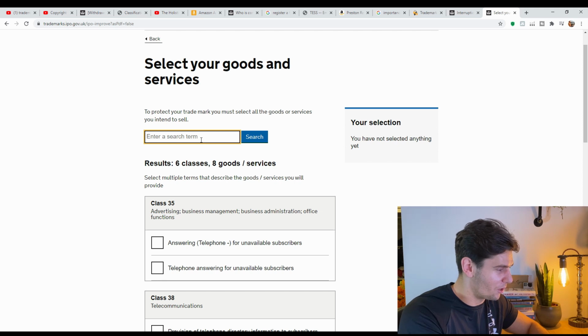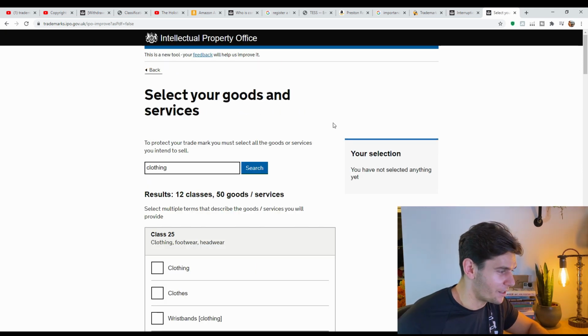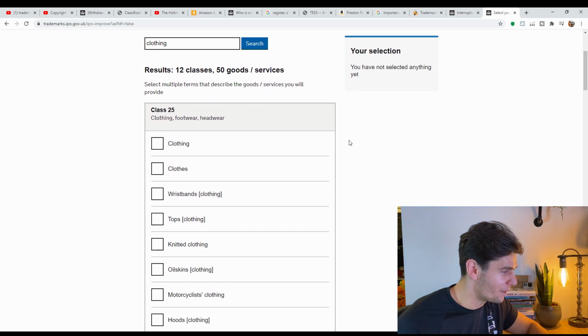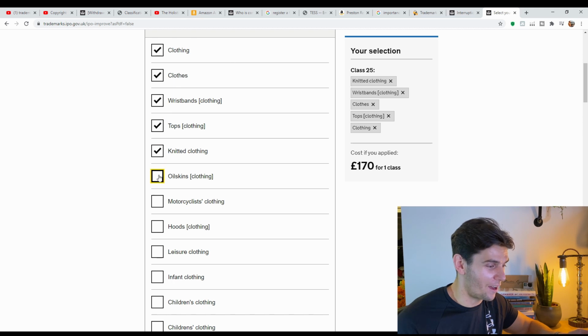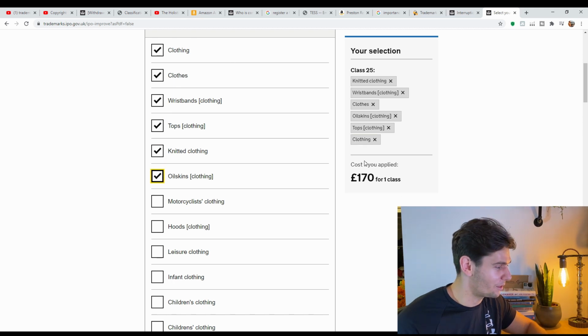So say in this instance that we want to register a trademark for a clothing brand, we would just type in clothing, and that is going to come up with class 25, clothing, footwear, headwear. You can then go through and select multiple different terms for everything within this class, as this is all included free in that £170 for a single class.